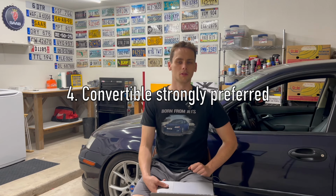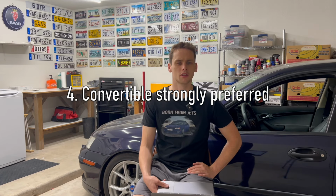I just prefer that those issues would be mechanical, or I guess even electrical, as opposed to cosmetic. I really want a convertible. I've been wanting a convertible for years, so I'm not saying that I'm not open to a sports sedan or a combi or a different body style, a 3-door, 5-door OG 9.3 for example, but convertible is really strongly preferred.